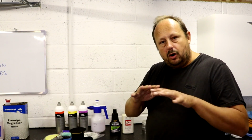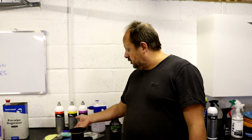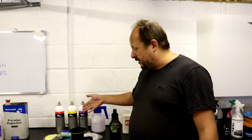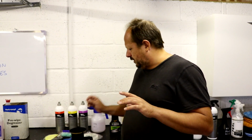You can play around. They've got a wider range of pads. You could cut with the orange if it's not hard paintwork. You could do a one-step with the whites, and you could even use that black finishing pad with the M2. There's all this type of variance, and it doesn't make that much difference, guys.